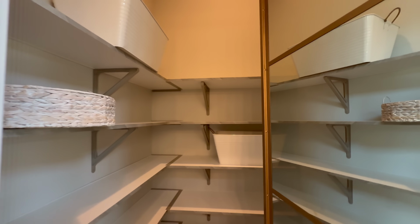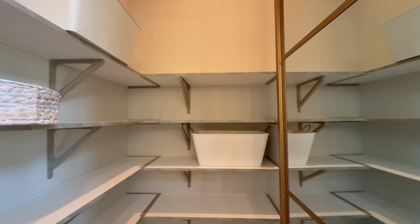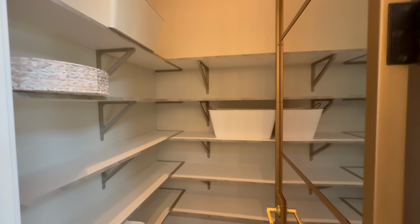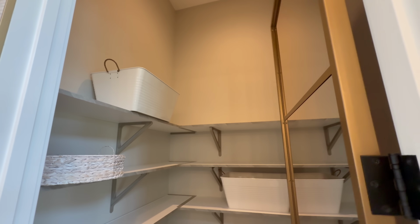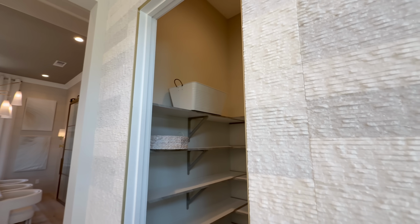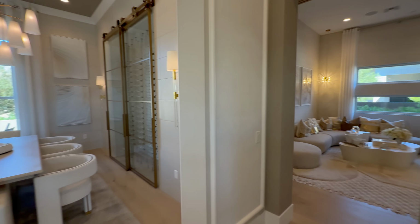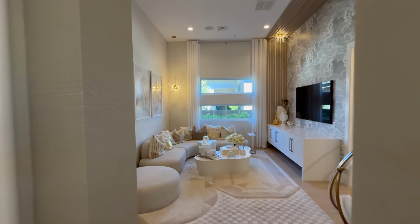But now looking at the pantry, let's see how much space we get. So a decent amount of space. Of course, you can always add the additional shelving all the way up there to the ceiling or close to. Okay, so enough of that, family. Let's go ahead and start on this wing of the house.